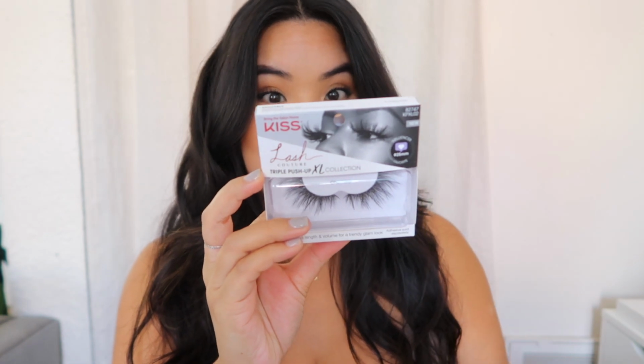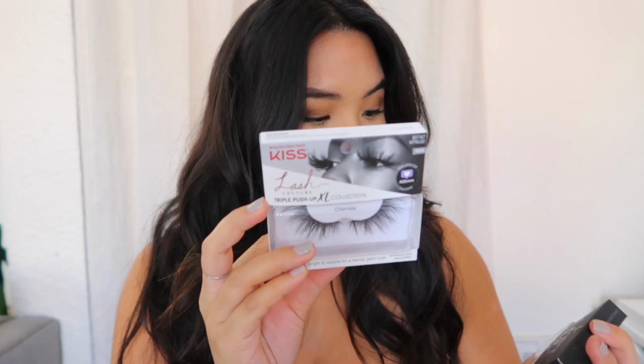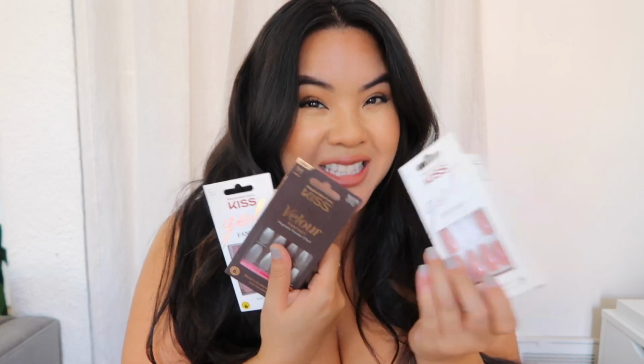And then I have the XL, Triple Push-Up XL. These are humongous. I don't know if I can wear these, but we can try them if you guys want me to. And then another lash couture in Matte Sheer, which is a matte black, the Faux Mink collection. So tons of lashes, tons of Kiss press-ons. I'm so excited about these. I love these, you guys. I can do another video. I don't know if I've done a full video on Kiss press-ons, but I can because they're so good.